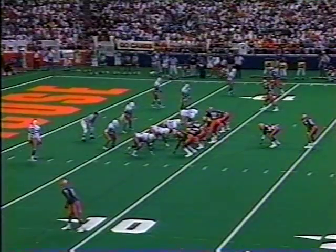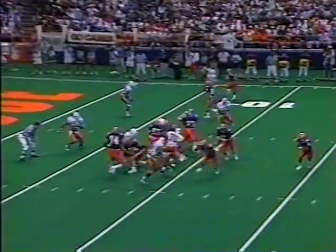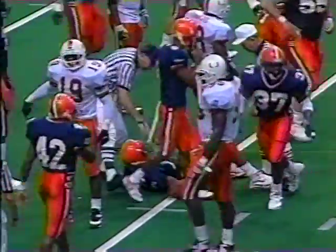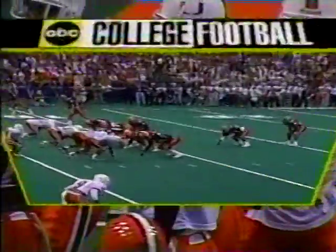Second down and goal now from the 8. Double wide to the right. Tight end is over there. Syracuse is always thrown to the tight end. Forced in the middle by Warren Sapp, number 76, and right behind Sapp came number 54, James Burgess. They turn him back in and get him at the 10. Sapp is second on this team in tackles, and that's very high for a defensive lineman.